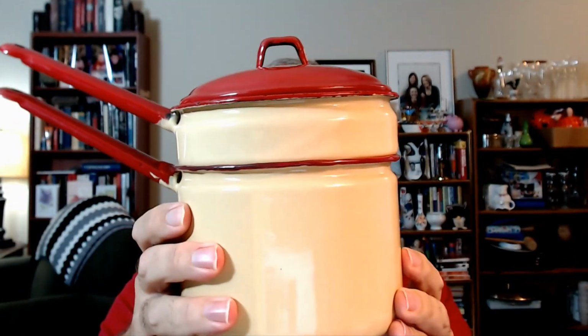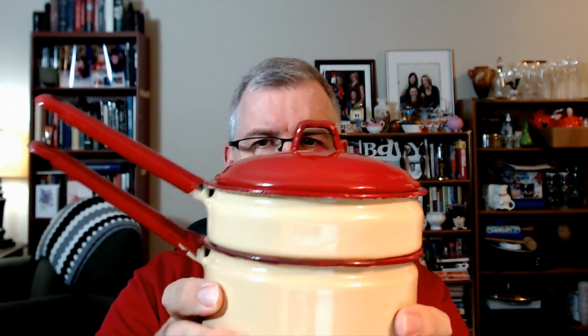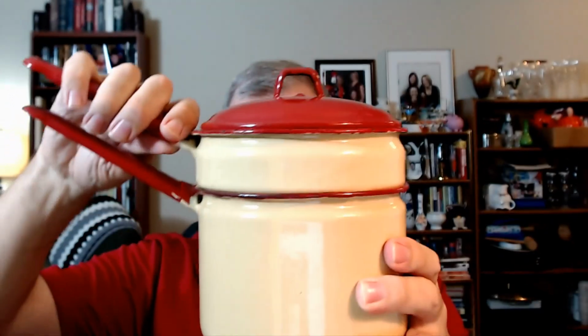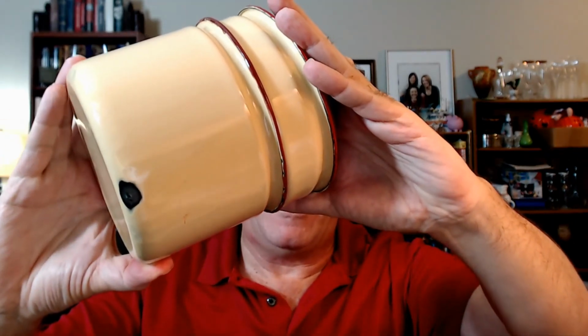I thought this was cute. This was also from the glass and ceramic hall that came with the Greek officer there. This is a beautiful, sorry with the rattling, enamel metal double boiler. As you can see, pop things off, double boiler. It's got the cream color with the red detailing. It's in really, really good shape. I mean, for its age, it's from the 1950s. It does have a burn on the one corner here on the base.